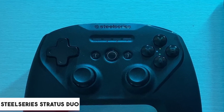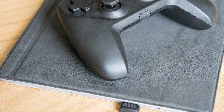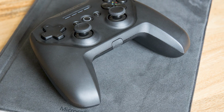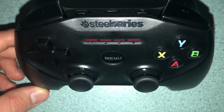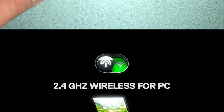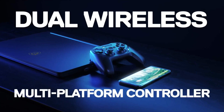At number 5, it's the SteelSeries Stratus Duo wireless gaming controller. If you're on the lookout for a VR controller that also happens to double as a gamepad, then the SteelSeries Stratus Duo may be just the ticket. Designed by the experienced folks at SteelSeries, the Stratus Duo sticks to the standard controller layout, most closely comparable to the DualShock 4: A, B, X, and Y buttons, dual thumbsticks, and a directional pad, accompanied by 2 bumpers and 2 triggers. With 2.4 GHz wireless and Bluetooth connectivity, the SteelSeries Stratus Duo pairs just as easily with thousands of controller-enabled games on Steam as a decent range of VR headsets.